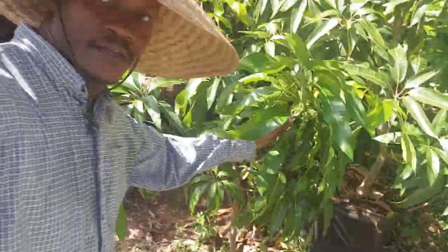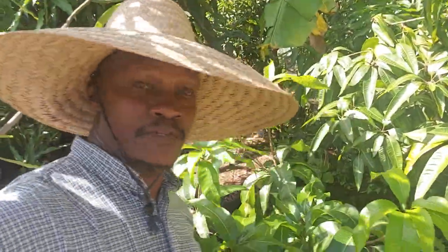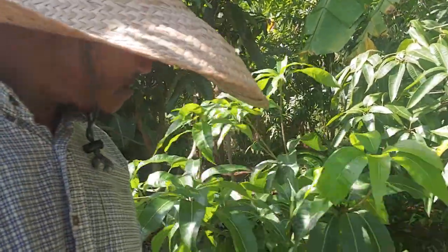Y'all see that tree there? See it? Palmer. Not one this year. Not one. And let me tell you something. I had Palmer last year. Palmer produced me either two or three. And they were good. They were very impressive. Matter of fact, my mango buddy down there in Riverview, she came up and she was here when one was ripe. And we had the privilege last year of cutting one.